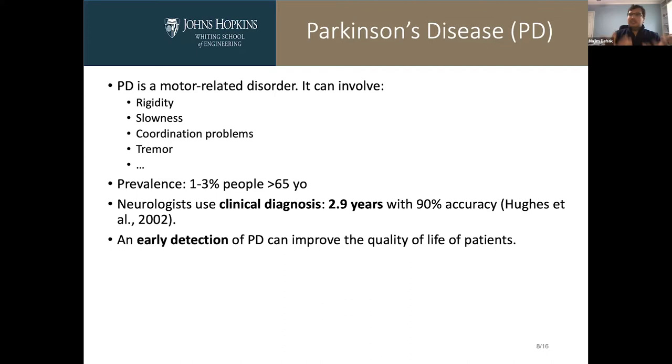And the only way to have a final diagnosis is actually with autopsy, as you all know. So developing a new biomarker to do early detection is really new research that neurologists and clinicians need for us to work with.